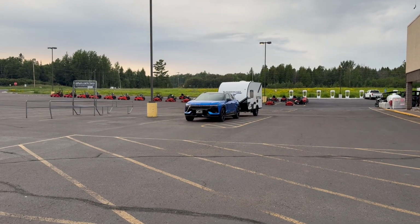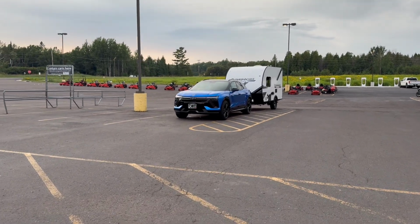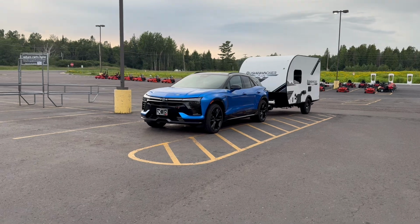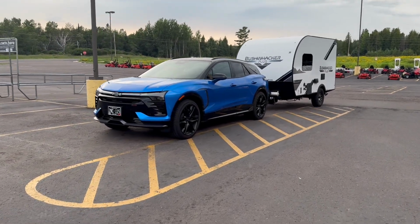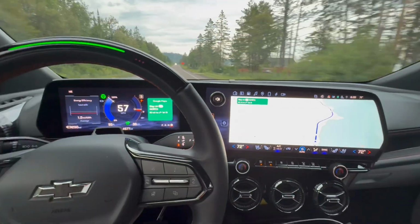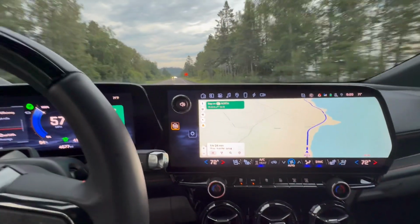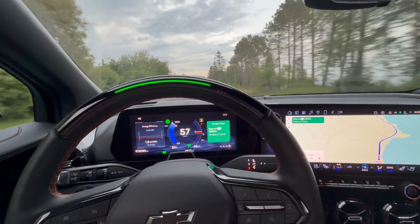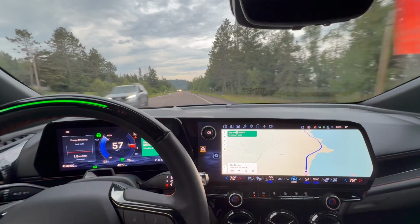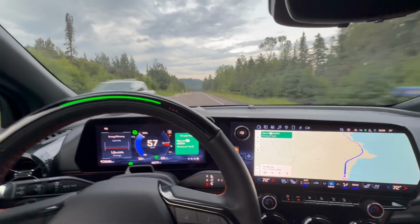All right, we had a bit to eat. Got done charging. We just charged up to 97%. So we'll head out here and keep on going to Grand Marais. On our way here, showing 80 miles at 94%. Stating we should get there with 66% of the battery, but I don't think that's going to be quite accurate.